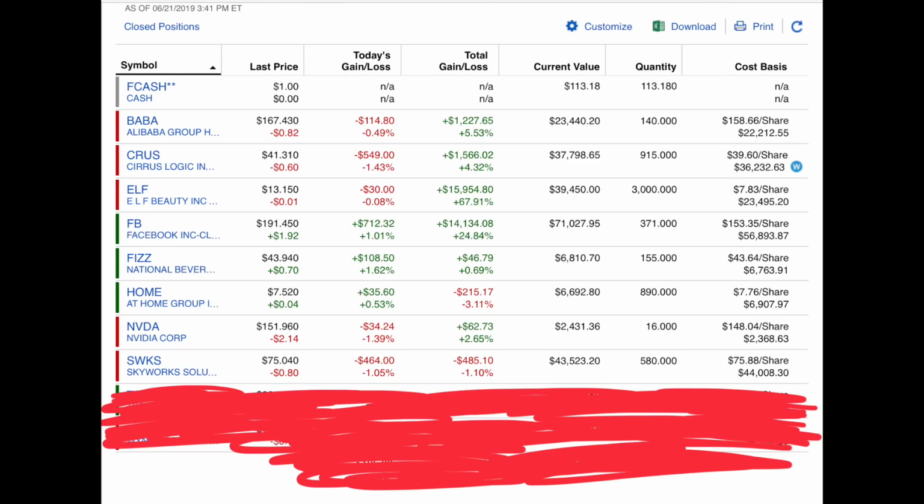Next one up here, very big position. I think this is the second biggest position in this account, and that is Skyworks Solutions, okay? They make a ton of connectivity chips that go in smartphones and a ton of different devices out there. They've got huge potential to be a big player in 5G. Ticker symbol on this one is SWKS. The stock is around $75 a share as of right now. We're down about 1.1% on this position, down just under $500.